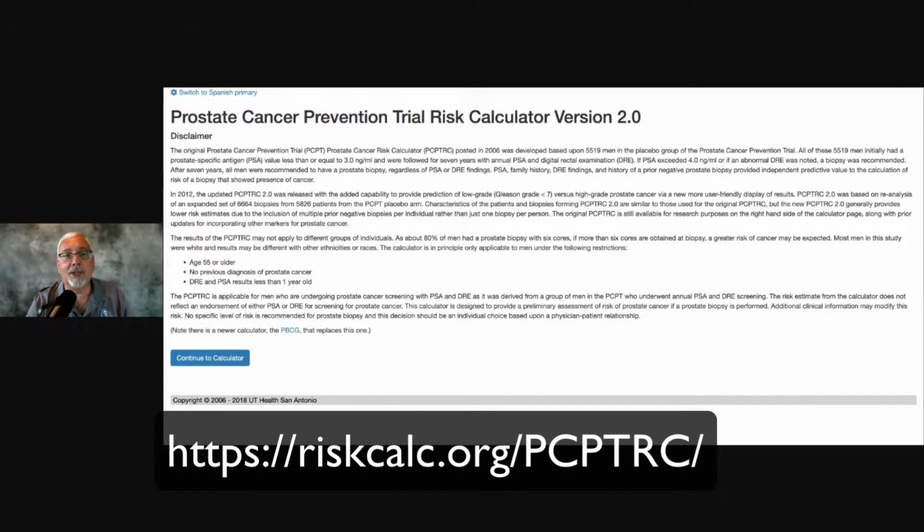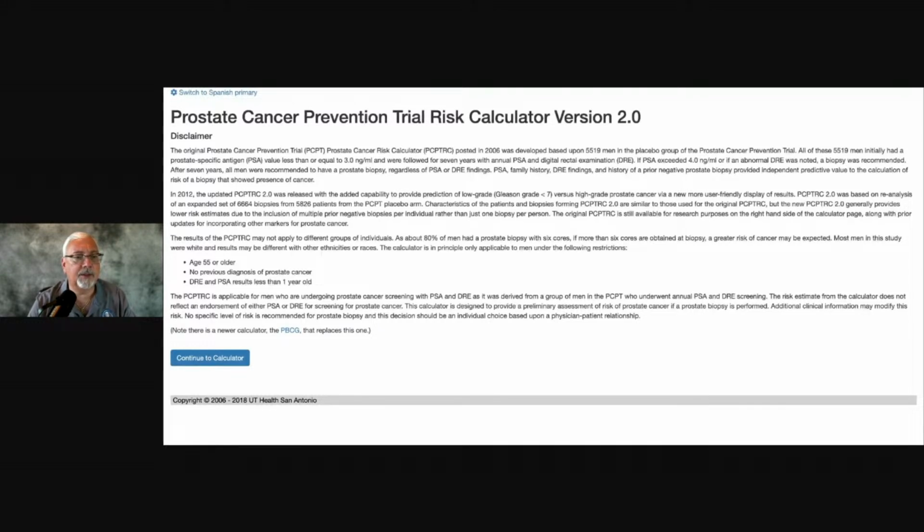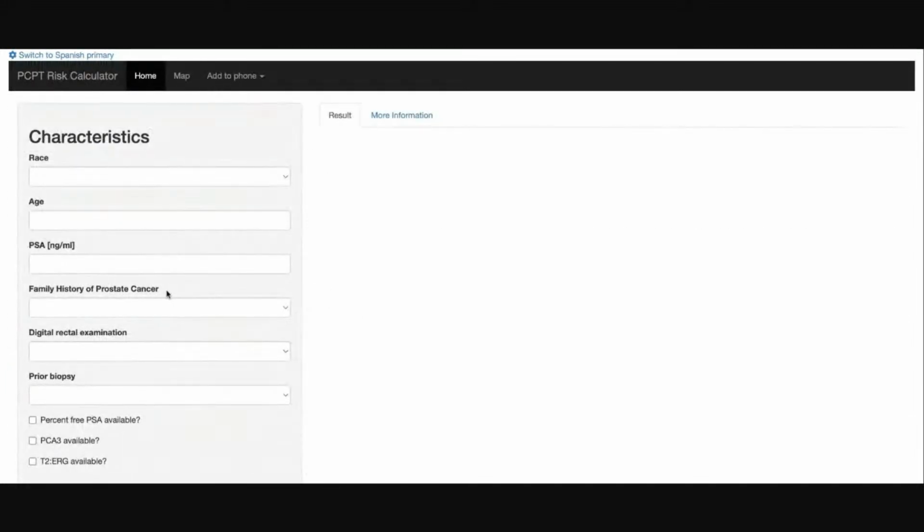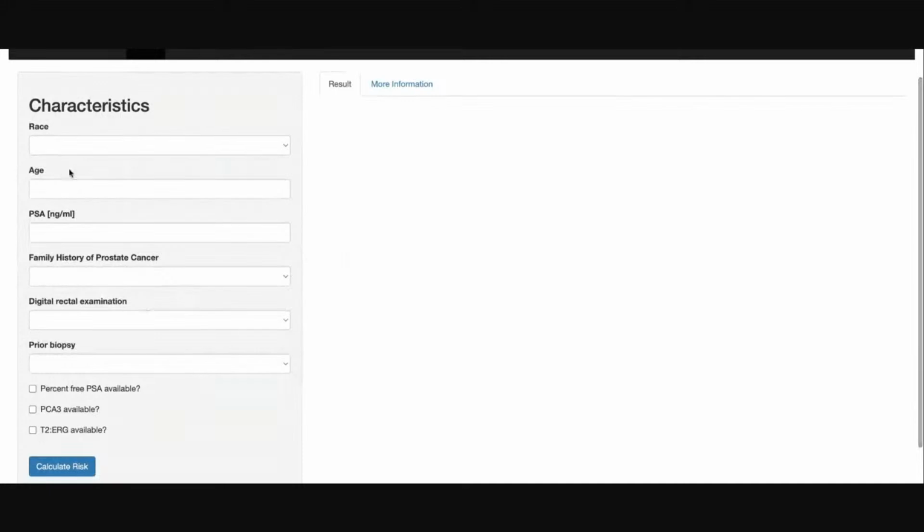So the Prostate Cancer Prevention Trial Risk Calculator version 2. And again, like I said, I'll leave you the website, but we're going to go and run that right now for you so you can kind of see what that looks like. So I think I'm going to make this full screen here so you can see everything. You don't need to see me. What it does is it looks at some characteristics that can increase your risk. So let's start out with a Caucasian, so there's a different risk. You put in your age. We're going to just say somebody is 65.